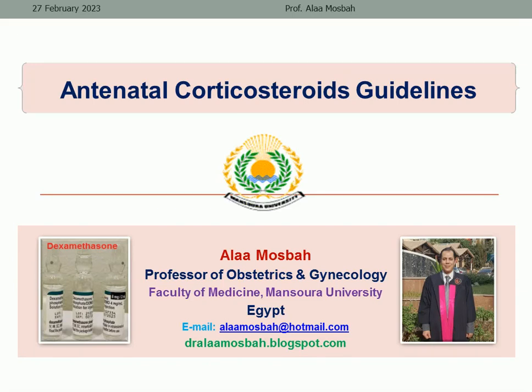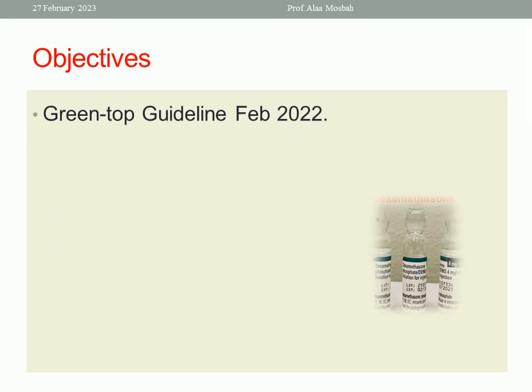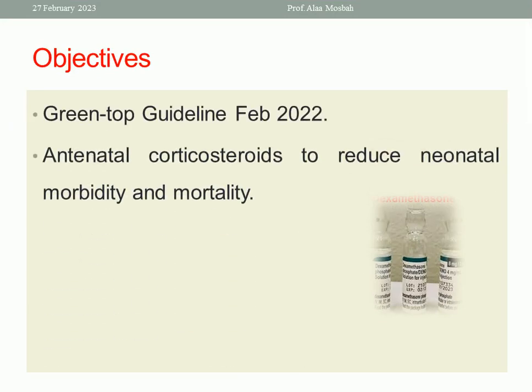Today we have an important lecture about the Antenatal Corticosteroid Guidelines, according to the Royal College of Obstetricians and Gynecologists, published in February 2022. So we are talking about antenatal corticosteroid to reduce neonatal morbidity and mortality. What is the role and the benefits of corticosteroid? What are the risks? What is the dose of corticosteroid? At which gestational age can the corticosteroid be given to provide the most important benefits? All about antenatal corticosteroid will be covered here.